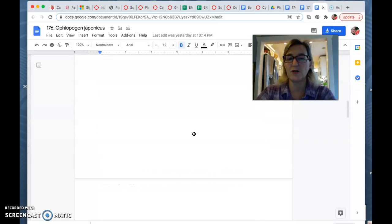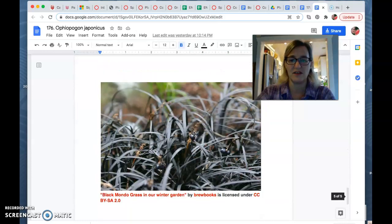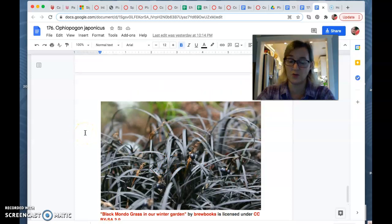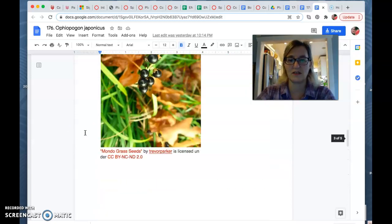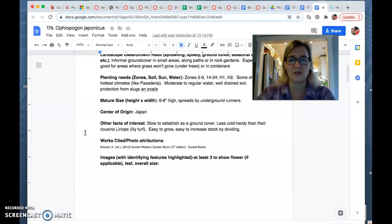It's also called mondo grass, and then there's black mondo grass. I had a picture. There it is, which is wild looking. Like, I think this is awesome. I would plant that around. And when I looked at it, this does not have the same invasive qualities as its fraternal twin, Liriope, otherwise known as lily turf. I need to change the size of those pictures so it scrolls a little better for you. Sorry about that.